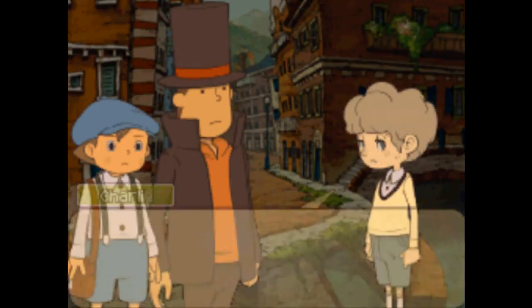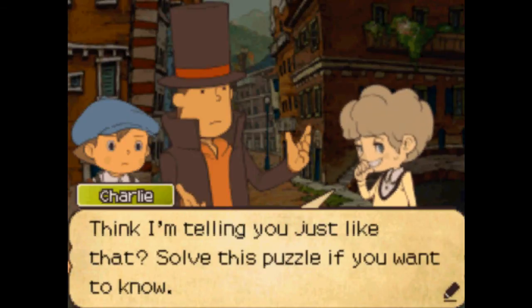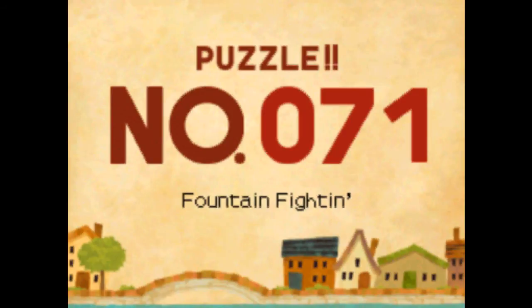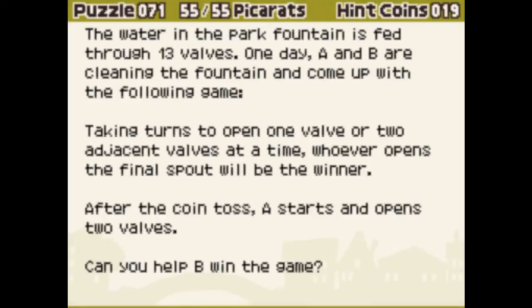Charlie's got a puzzle. Puzzle number 71, Fountain Fightin. Okay, so A and B are having some sort of fountain game where whoever opens the final spout is the winner.